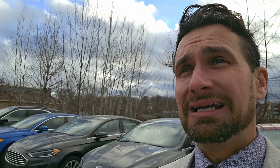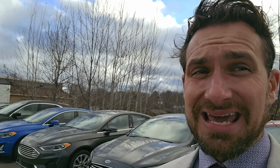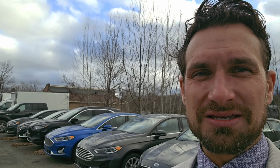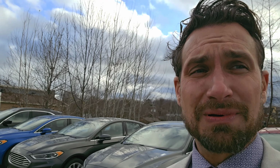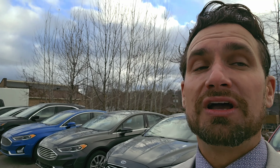Remember when, a little go back in time, the plug-in Escape was considerably late arriving to dealerships. More Fusions back there, as you can see, but there's an Escape there. It got delayed by about a year. Marie and I had ordered a plug-in Escape, and it came in well over a year late. So then we ended up switching to an order of a Maverick.